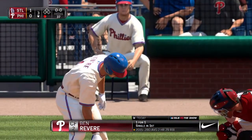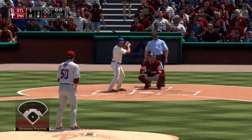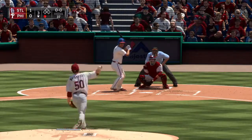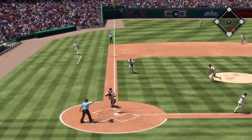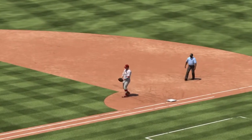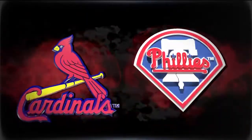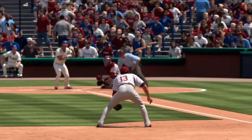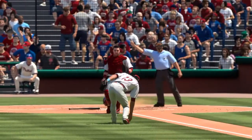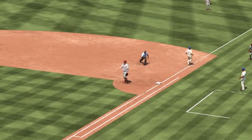Both have nine. It's Ben Revere who led off with a bunt single here in the first inning. That's the Phillies' only hit. And Revere's going to try to bunt it again. And this time he is thrown out. Nice play by Carpenter to get to the ball quickly. Revere defended like he was going to swing, and Carpenter made a fair-handed play. Going out, Ben Revere. Two down there in the third.